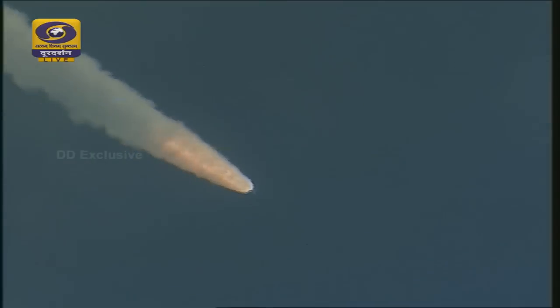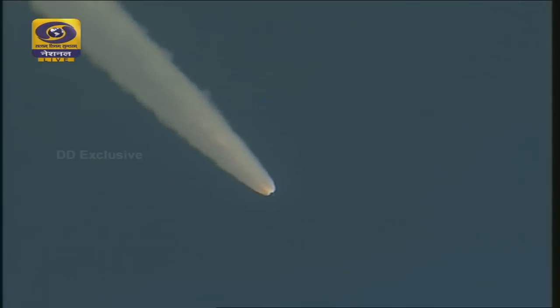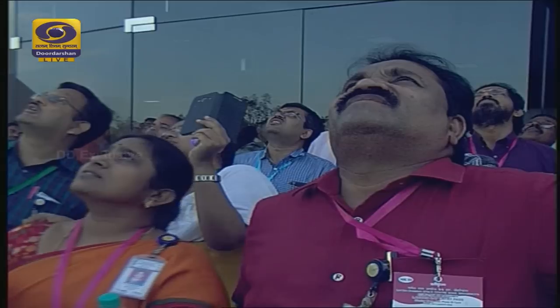Plus 1 minute 30 seconds. So 90 seconds into the flight, another 22 seconds will have the ignition of the L110 stage, which again is a very important activity. And if you look at the plots of the time versus altitude and velocity, we see a very close match with the pre-flight and the flight predictions.